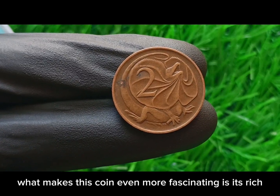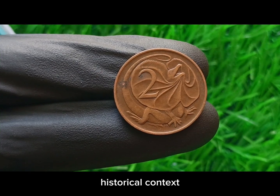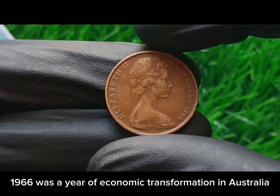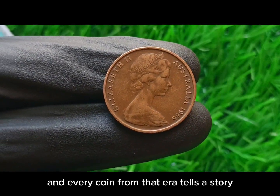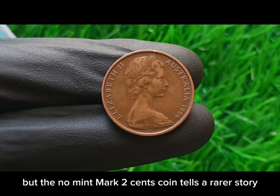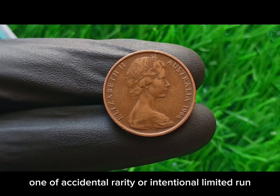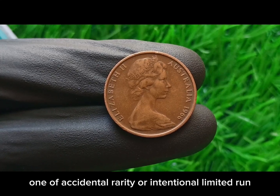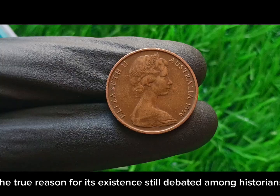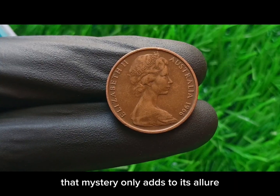What makes this coin even more fascinating is its rich historical context. 1966 was a year of economic transformation in Australia, and every coin from that era tells a story. But the no mint mark 2-cent coin tells a rarer story, one of accidental rarity or intentional limited run, the true reason for its existence still debated among historians. That mystery only adds to its allure.